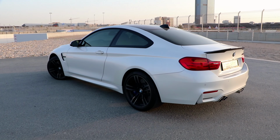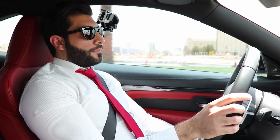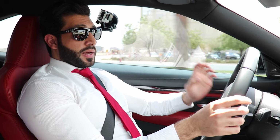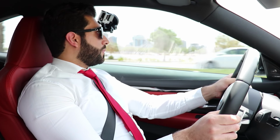If you want to go for the LCI revision model, they have the revised lights, from the back and the front. The car looks exactly the same. The Competition package offers the black wheels as well. Now some people like the LCI lights more. I'm sure they're going to grow on me. For the time being, I think those original lights look better.